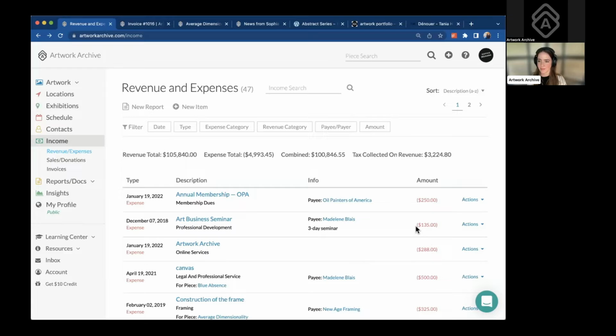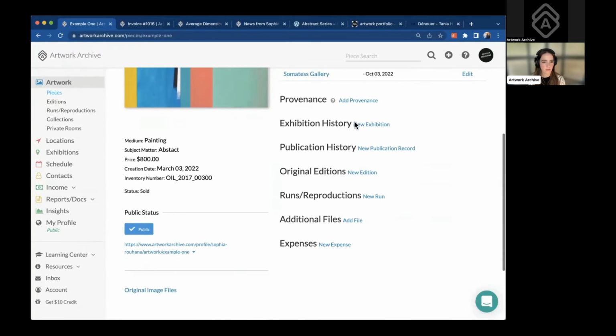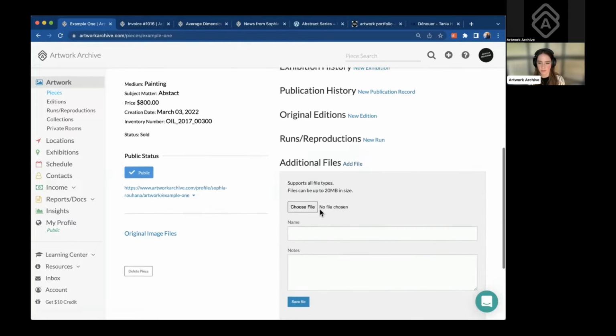How do you add an invoice not created in Artwork Archive? For that, maybe you can clarify what you're looking to do there. If you're looking to just record and have that information available on your artwork record, I would suggest attaching it as an additional file on your artwork here. So if you use a different product, you can just attach the invoice here and keep track of it.